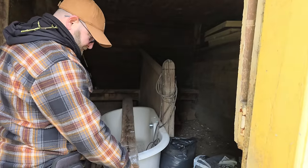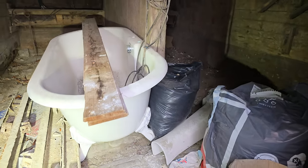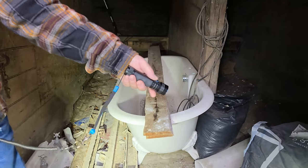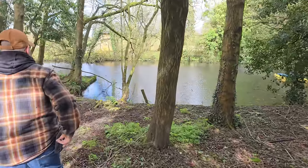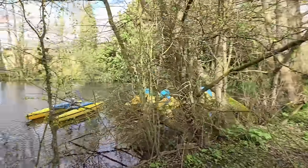What a nice bike. Bloody hell, look at this. That is a, well, that's a 6 out of 10 bath, if ever I've seen one. 6 out of 10. Taps are there. Oh yeah. Oh look at them. Oh wow.